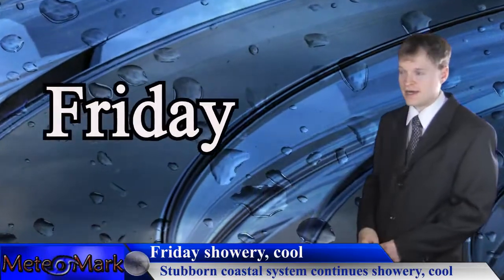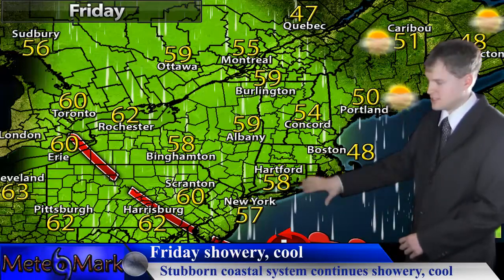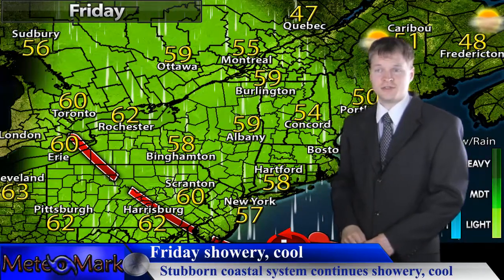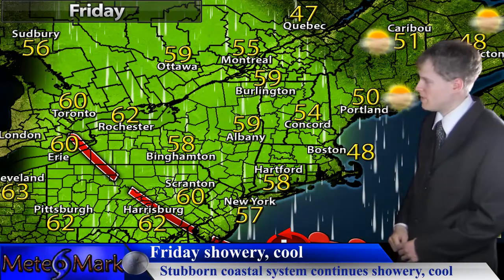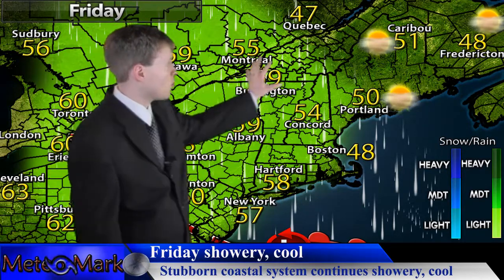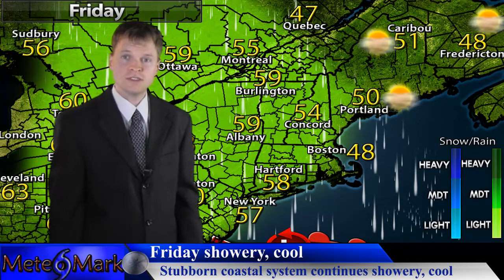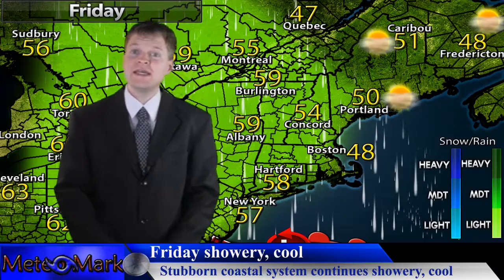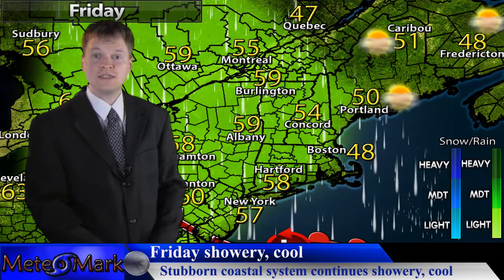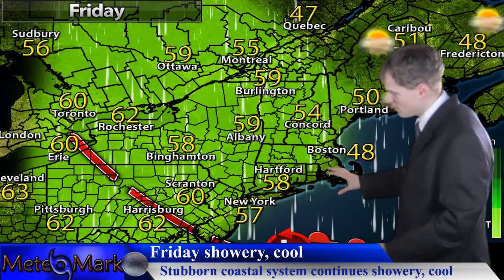Heading on into your Friday, still dealing with those effects of this coastal low just to the southeast of New Jersey here, and clouds and precipitation continuing across the lower Susquehanna River Valley. Further north across northern New England, southern Ontario and Quebec, sunshine trying to break out across this area, but still kind of cool into the lower to middle 50s, even some upper 40s in northern Maine here into Friday as well. As you can see, this does not move very much.